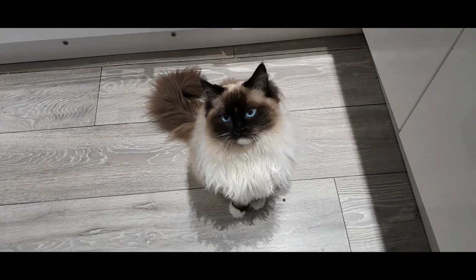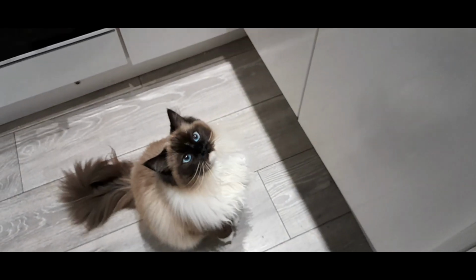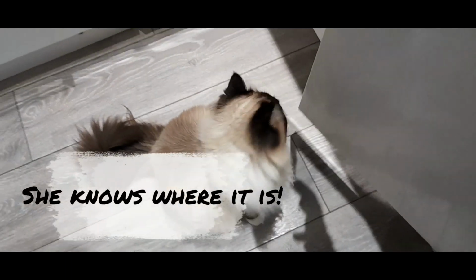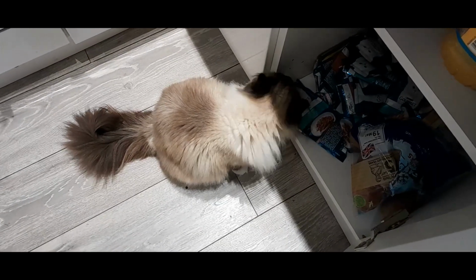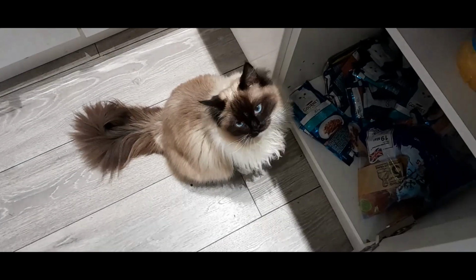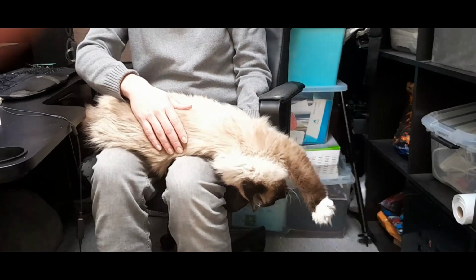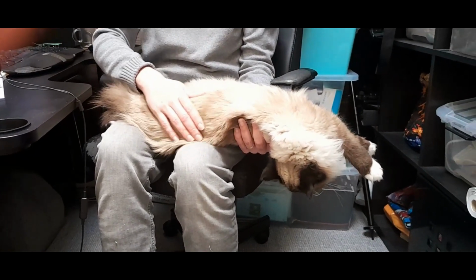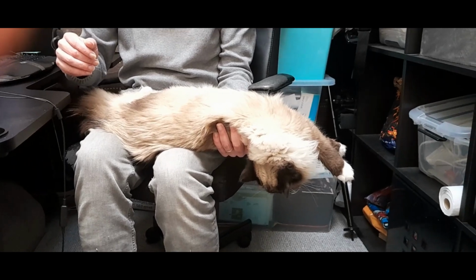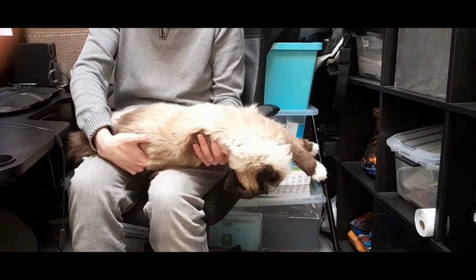What's wrong, Misty? Hey, what's the matter? You cannot be hungry again. She's still got food in her bowl. That's a fantastic way to sleep, isn't it? You're falling. I guess this is why they call them ragdolls, right? Misty, you're falling. I have to shift you over.